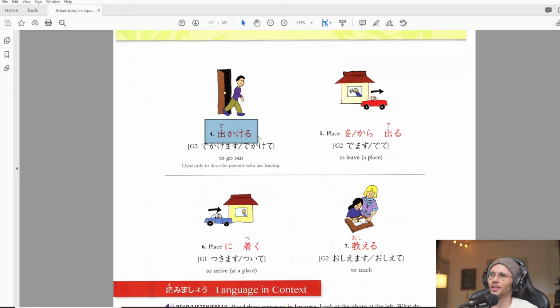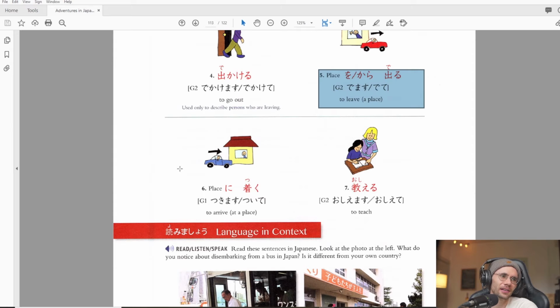And so, I like to use this when my wife wants to go hang out with her friends. And I'll be like, 今日友達と出かけますか? Like, oh, are you going to go out with your friends today? And that's different than being like, 今日家を出ますか? Are you going to leave the house today? It's a little bit different, right? There's a feeling of permanency with deru, which we see here in number 5. We already went over this one, so we'll just leave it at that.